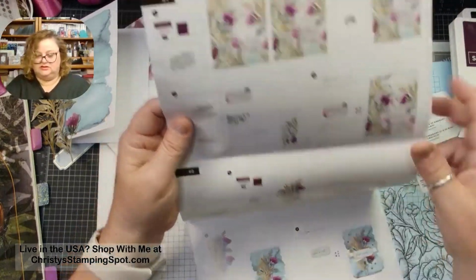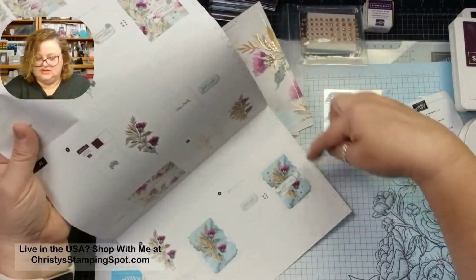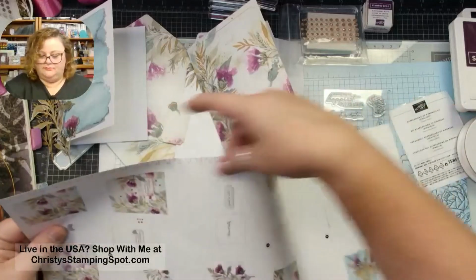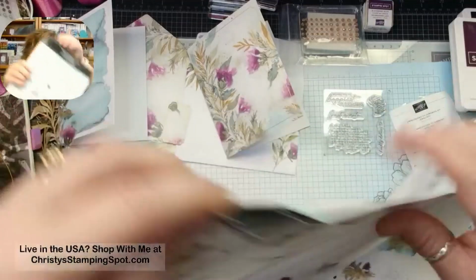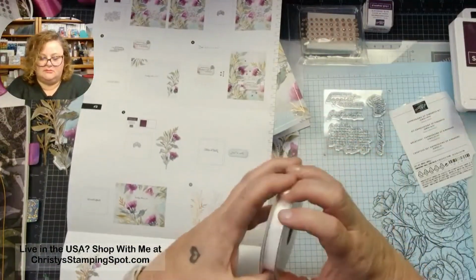This one just looks like it's bigger. Okay, so this is that. And here I show our measuring tape. It's got inches on one side, and then it's got the metric on the other. So you get both sides, because we're going to need some of this ribbon.